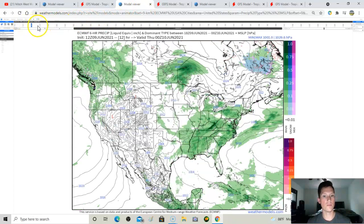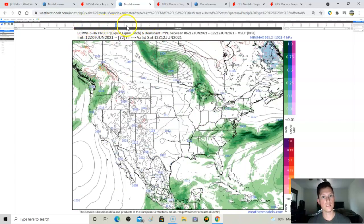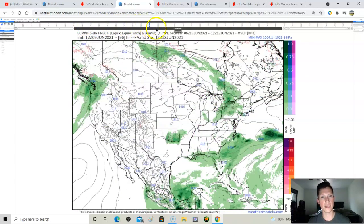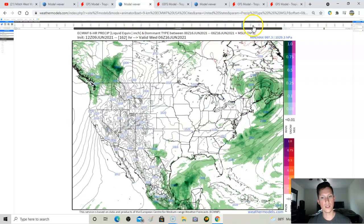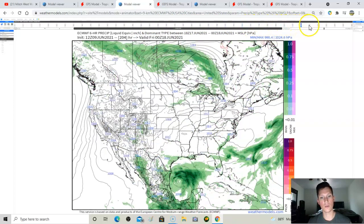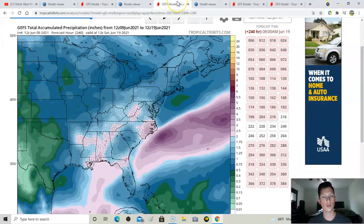You look at the Euro, it shows the same thing. If you want to know what day we're at, look right here. FRI obviously is short for Friday, Saturday, Sunday. Look at all the green consistently showing over the eastern U.S. as waves of rain. It shows that trough too, and obviously you can see the tropical system in the Gulf starting to inch closer. So we're going to talk more about that tomorrow.